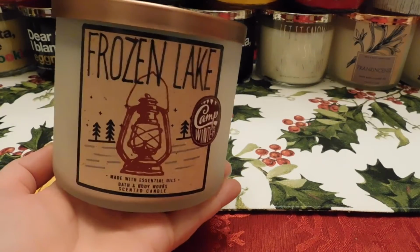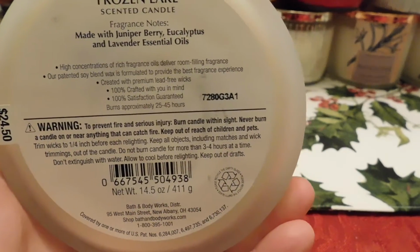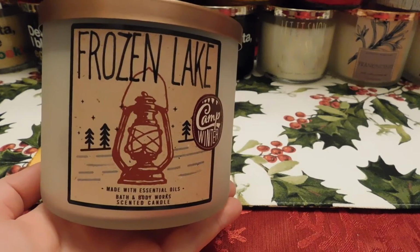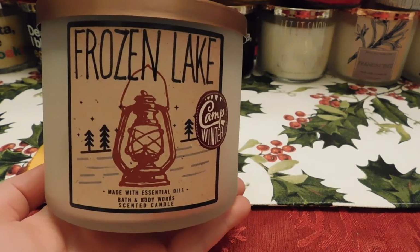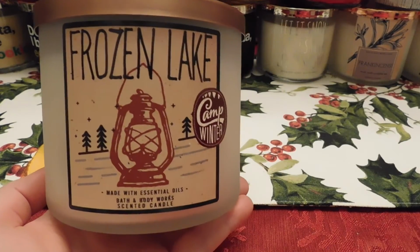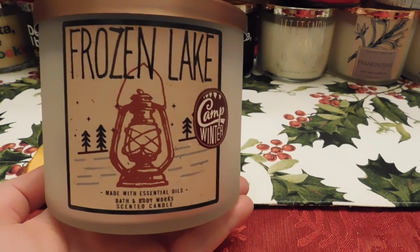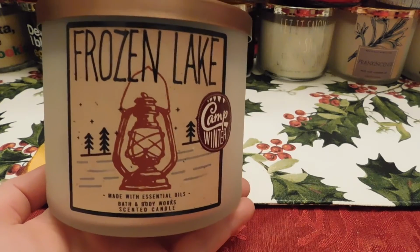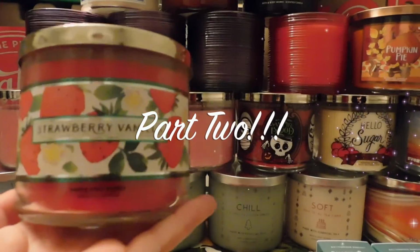And the last candle I have to show you in this video is Frozen Lake. This one says made with juniper berry, eucalyptus, and lavender essential oils. This is another fresh scent from Bath & Body Works this year. To me, this one falls in between an aromatherapy candle and a cologne scent. So sort of in the middle. I get some sort of aromatherapy type vibes from the eucalyptus. It's a little bit of an invigorating scent, but I do also pick up some of that cologne type fresh masculine vibe.